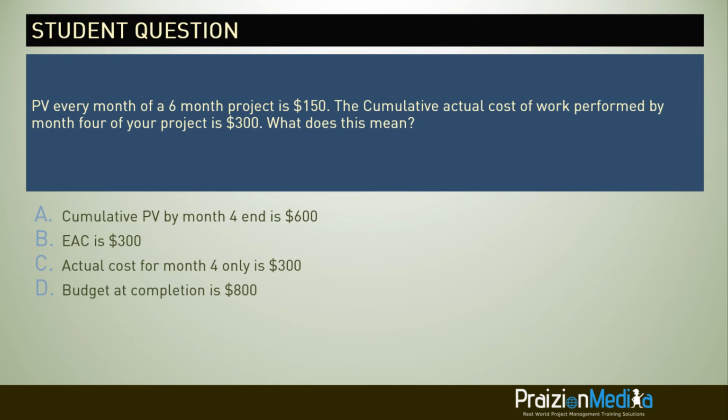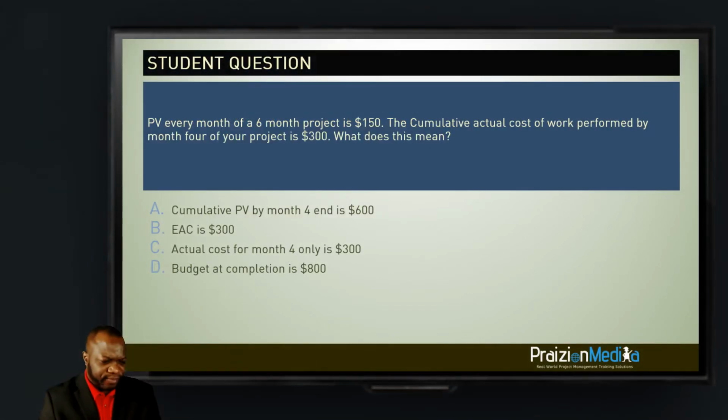All right, you have done very well. Let us submit our answers, if you have any. All right. 3, 2, and 1. So PV every month for a 6-month project is 150. This is just telling you that the planned value for month 1, month 2, month 3, month 4, month 5, and month 6 is 150. You could extrapolate what the budget would be for that.